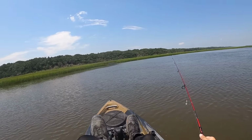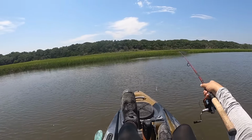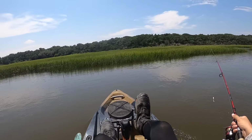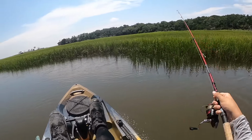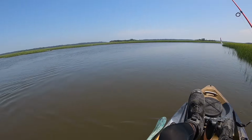We'll throw around with this a little bit more. I definitely want to try to cast some off the kayak, because look at this. Can you guys see this? Right in front of me, the ripples on top of the water there. We're going to run up on them. This is a giant school. Y'all see them right there? Look at them. You see that? Dude, there's so much bait.